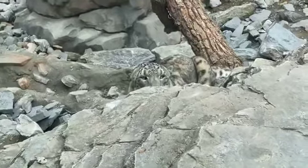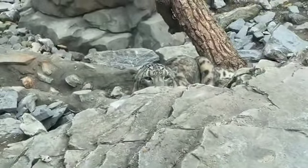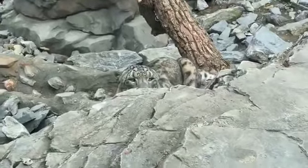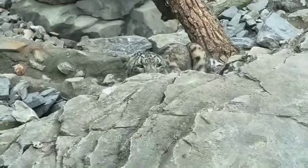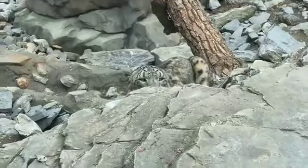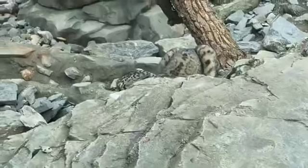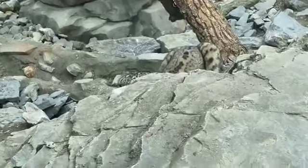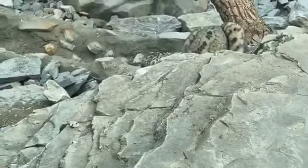Leah wants to know what they eat. Well, in the wild, they primarily feed on goats and sheep: markhor, blue sheep, ibex, and tahr. They'll also eat smaller animals when the bigger ones aren't available. But something like a blue sheep or tahr or markhor will last them for about a week, and so they usually only have to make a large kill once every week or so to keep them going.